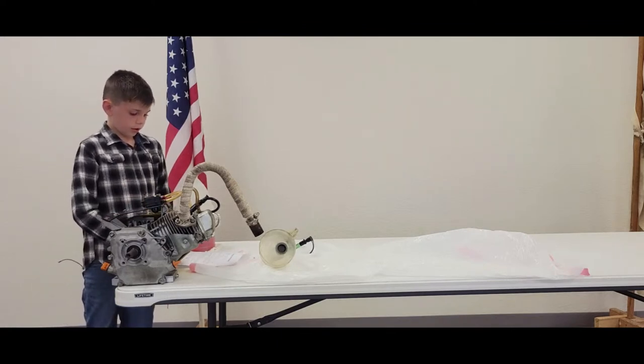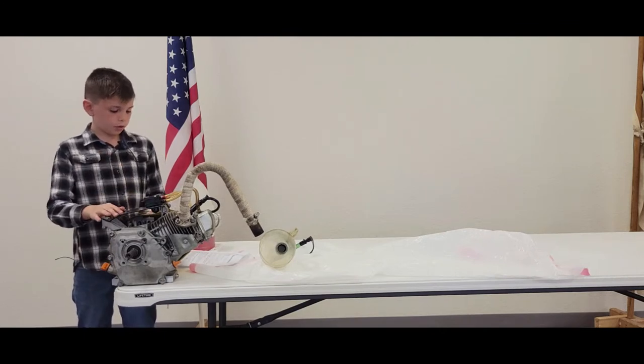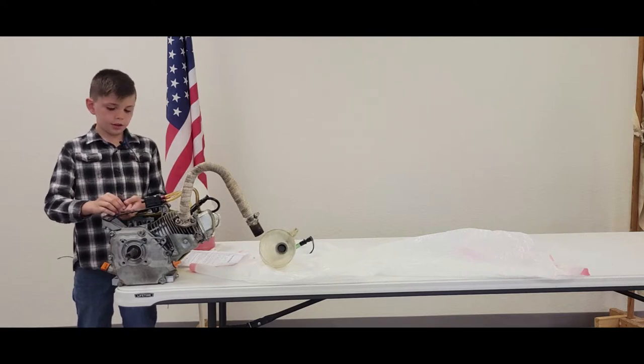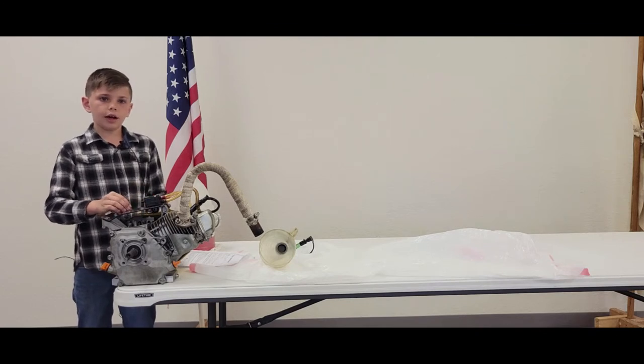I'm going to tell you what we learned. We learned how to change the oil in a 4-cycle motor. We learned why you need to change the oil in a motor, and we learned what you need to change the oil.